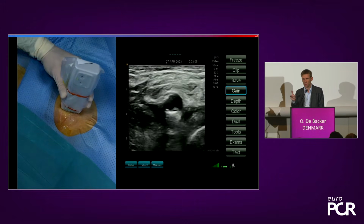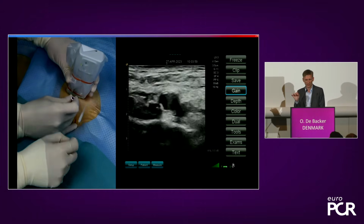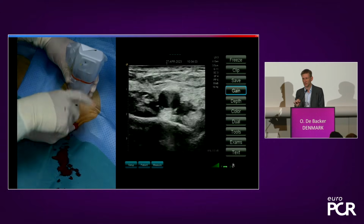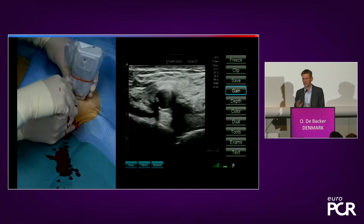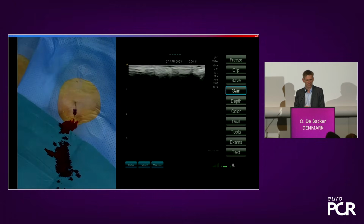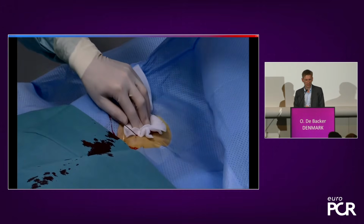You have to give your local anesthesia just on top of the adventitia of your artery, because if you don't do that, your patients will still feel pain. But if you do this very correctly, you can do this case really very nicely in local anesthesia. Sometimes I even add a little bit of local anesthesia afterwards. So now the puncture is done.